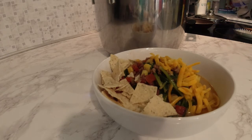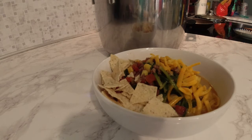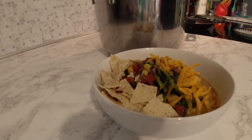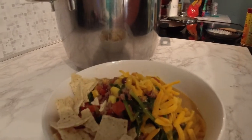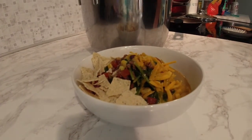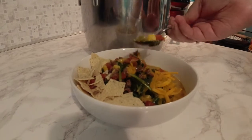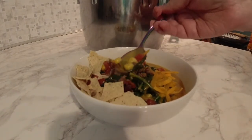And that, my friends, if you're on Weight Watchers, is 4 points per bowl. And I will put the recipe in the descriptions. It's so good. It really makes for such a good cold weather soup. Okay, now I think the moment that you all want to see. Let's get a little bit of everything.